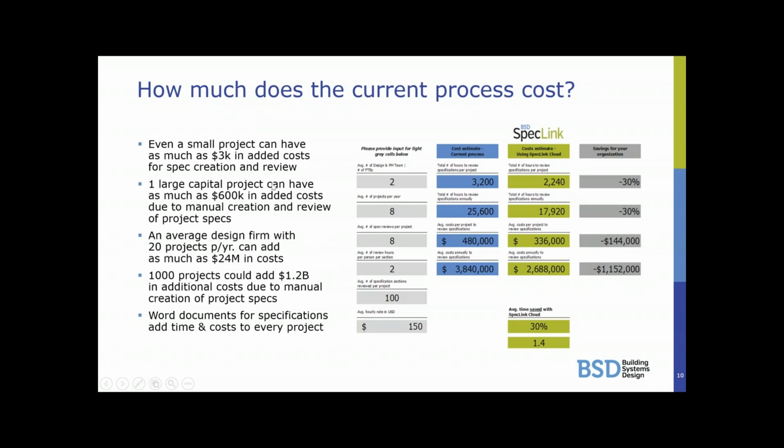So when we worked on the calculator, I just went through and did a small project, and you could lose as much as $3,000 on a small project. On a large capital project, you can have as much as $600,000 in added costs. But even the average design firm can have as much as $24 million in costs.